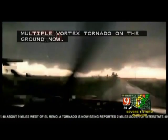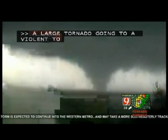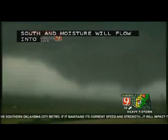Can you intercept this thing for me? Yes. Okay, Gary, large tornado. Now going to a violent tornado. Violent tornado now, Gary. There you go. Violent tornado. This thing is probably going to get larger and larger and larger. Huge rotation. It's opening up to the south. Moisture is going to flow more into this thing, and it's going to be very, very significant. Sky News 9, I think it's back to your northwest just a little bit, if we're right there.